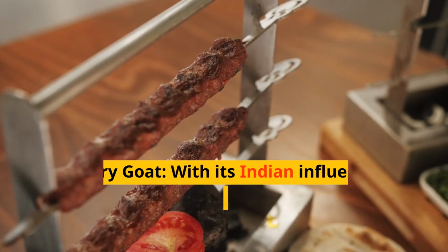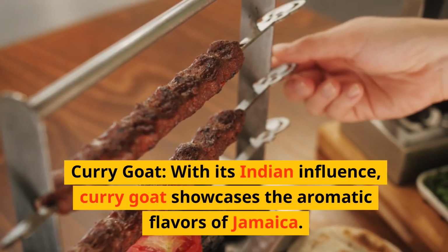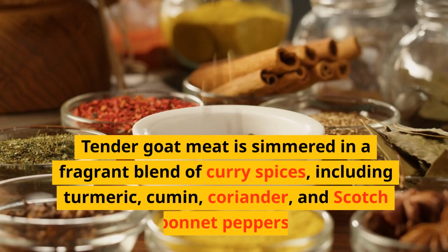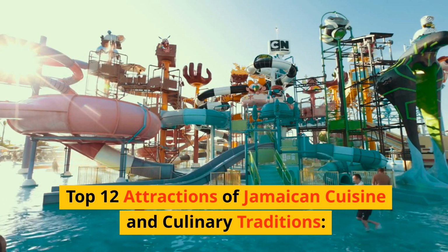3. Curry goat. With its Indian influence, curry goat showcases the aromatic flavors of Jamaica. Tender goat meat is simmered in a fragrant blend of curry spices, including turmeric, cumin, coriander, and Scotch bonnet peppers. Top 12 attractions of Jamaican cuisine and culinary traditions.